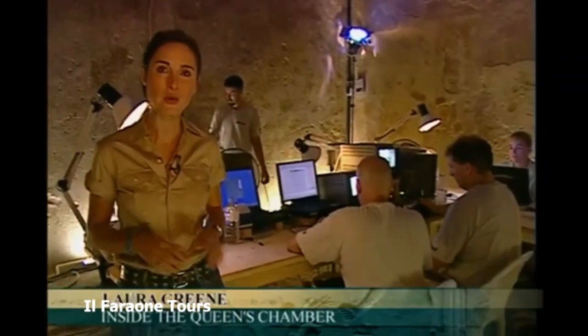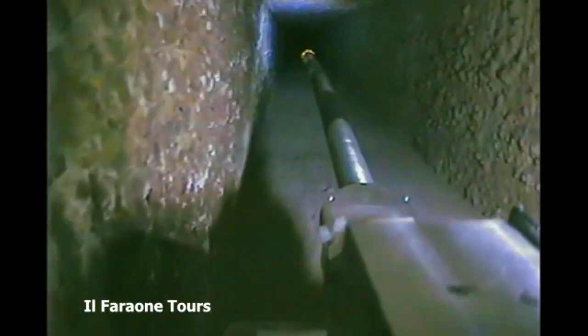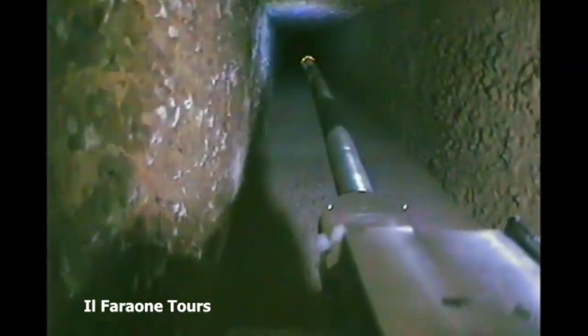And there it is, the Great Pyramid. We are actually inside it, of course, about halfway up in a place called the Queen's Chamber. Now, the Pyramid Rover is about three-quarters of the way up the secret shaft. That's about 180 feet.